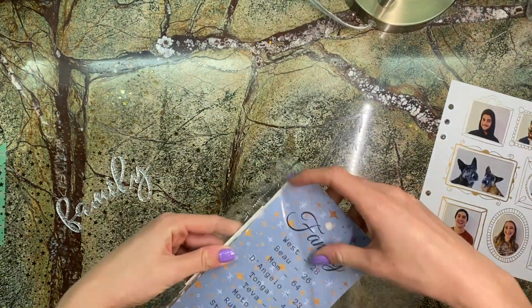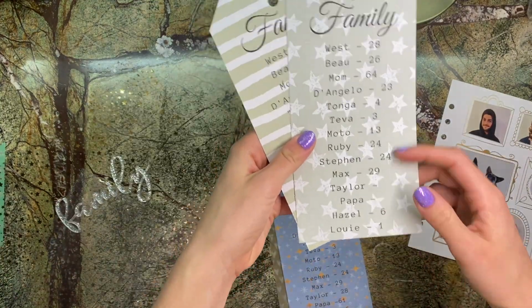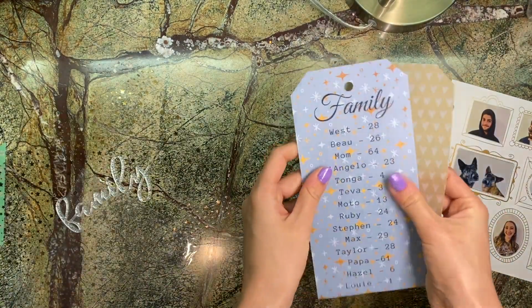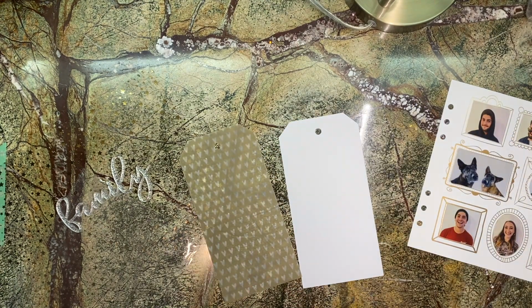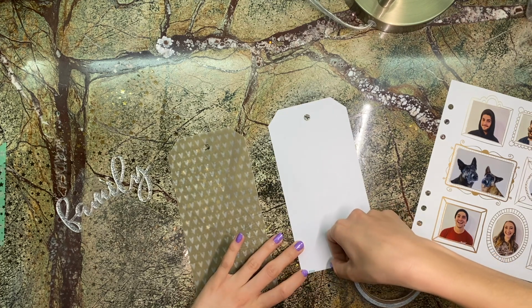And I used a clear acrylic word sticker. I think it's from Hobby Lobby, and it was silver sparkles. This is family. So that's going to go on top of it. And then I just showed you a bunch of tags. So I wanted to include everyone's name and age. I wanted to include that on this page somewhere, but I wasn't sure where it would fit. It really is a full page with all the photos, and it's kind of busy. So I wasn't sure what to do.